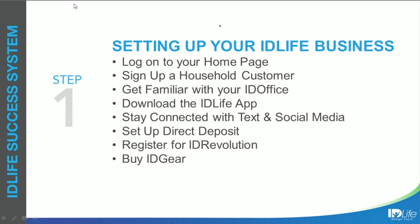A lot of people don't know where that is, but it's very, very easy to find. You just go to your main homepage, the ID Life website, the front part of your website where you would send a customer to look. You'll see the ID Life blue man, as we call him, the little logo man, up in the top left-hand corner. You just click on him from your PC, or you can even do it from your phone. And I know some folks were kind of struggling with this the other day.